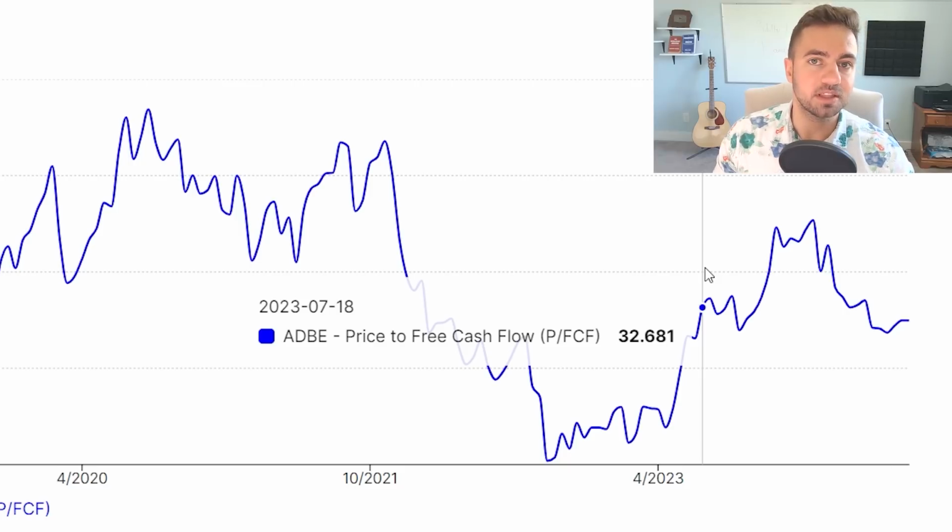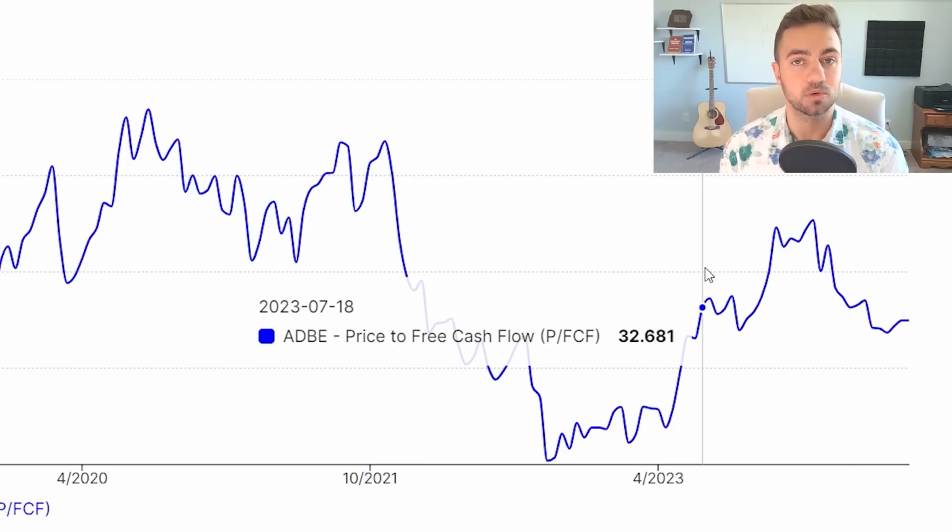Now, there is an argument that when I sold Adobe at a price to free cash flow of 33, it was still slightly below its historical average price to free cash flow. So the stock could have looked like it was selling for fair value or slightly below fair value still. However, in my opinion, this is actually a pretty expensive price to pay for a business that is growing its revenues at 10% annually, which is what Adobe is doing. A 33 multiple for 10% annual growth is on the higher end of my personal investment range, and as an individual, I do think that is a pretty expensive price for Adobe.